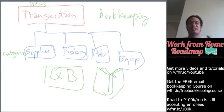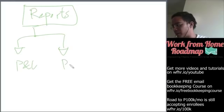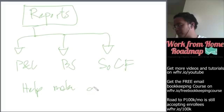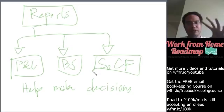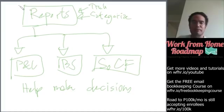And lastly, and very, very importantly, is create reports. We have different kinds of reports. We have profit and loss. We have a balance sheet. We have a statement of cash flows. And these reports help make decisions, because these reports tell the company how much money am I making, how much profit am I making, am I losing money, do I have enough money to invest, how much money should I pay in taxes. So ultimately, you track, you categorize, and you get copies of transactions. But at the end of the day, the most important thing really is to generate reports for clients. So basically, that's what bookkeepers really do.